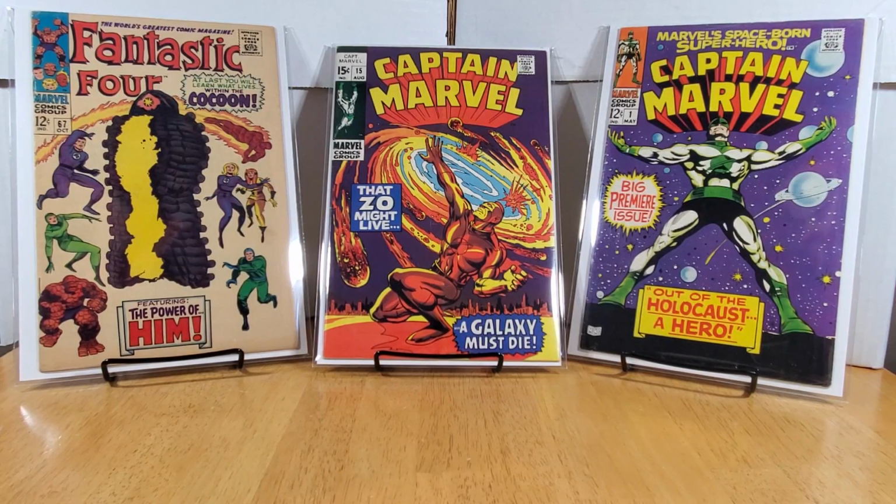1969. This is Marie Severin on the cover. Gary Friedrich story and Tom Sutton pencils. It's mid-grade, probably Very Good, but man, I just thought the colors were phenomenal. I don't think I had it. I think I have 1 through, I don't know, maybe 13. I'm missing like number 2, but I can usually find these for a couple bucks each. I think this was like $3.